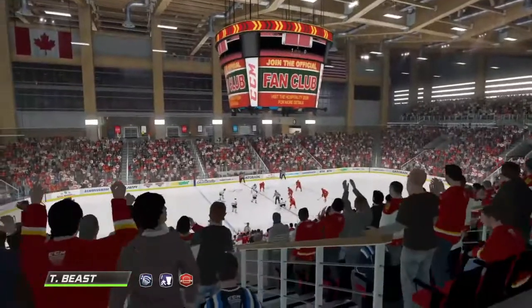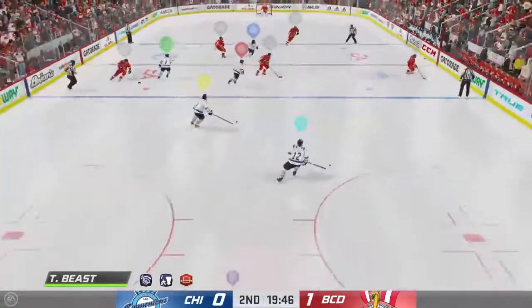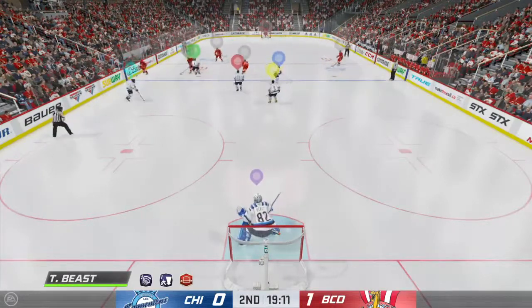Second period set to get underway. Well, after an intriguing opening period, here we go. It's period number two. Puck is dropped and we are underway. Well, we've got over 20 minutes played thus far. Ray, how have you seen things?